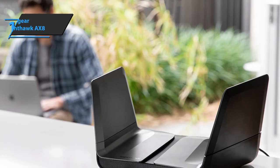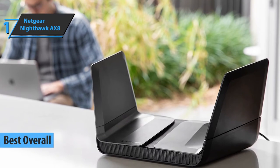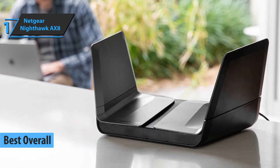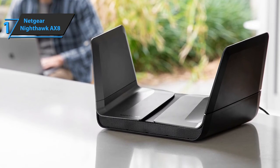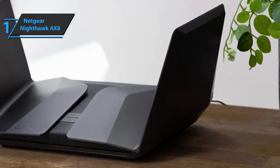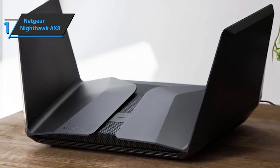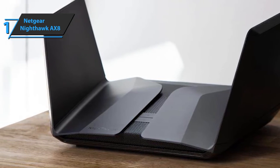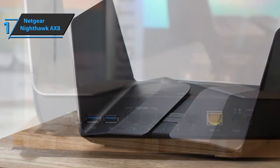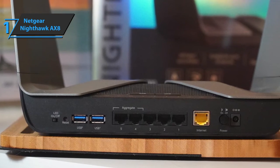Finally, we're here with the gold medal and the title of the best overall Wi-Fi router available on the market in 2022, and the winner is Netgear Nighthawk AX8. The Netgear Nighthawk AX8 may look like a spaceship that has just landed on your desk, but it provides the highest Wi-Fi speeds to various computers while protecting them from malware attacks. With soft rubber feet, the device will not scratch your furniture. There are several inserts on the sides, as well as ventilation openings on the front and top to dissipate heat. During evaluation tests, the router never exceeded 105 degrees Fahrenheit.